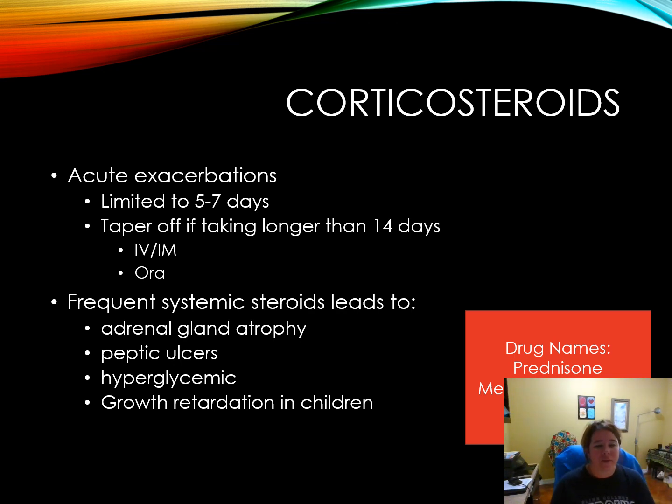When we give frequent systemic steroids, these are the issues that we have. The adrenal gland is supposed to be producing epinephrine and a lot of these hormones in the background that keep you going. When we put steroids in the body systemically, your adrenal gland gets really lazy. It's like, oh, well, if their epinephrine's going to show up for the day, then I'm not coming to work. So the adrenal gland can actually atrophy and then doesn't work anymore. And then this patient goes into an adrenal crisis. So we don't like to give corticosteroids IV, IM, or oral multiple times or long term because of these issues.